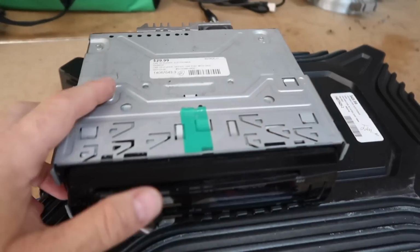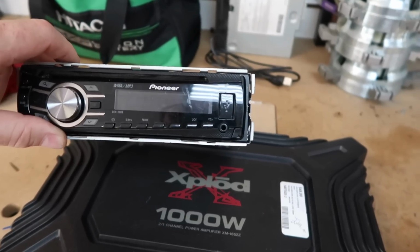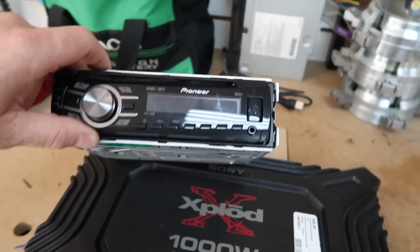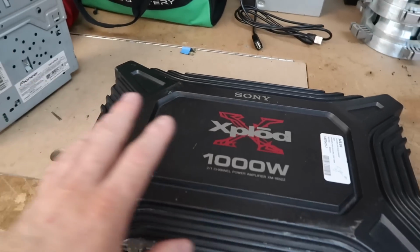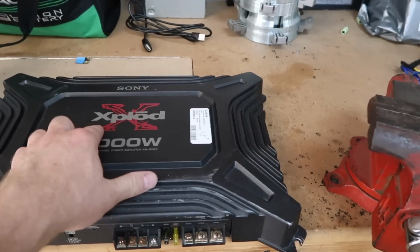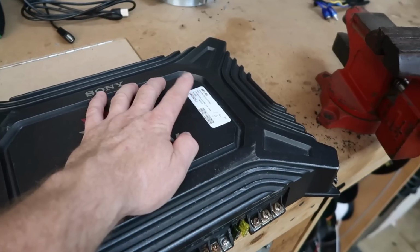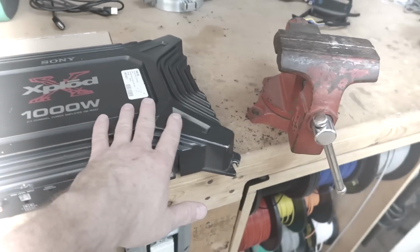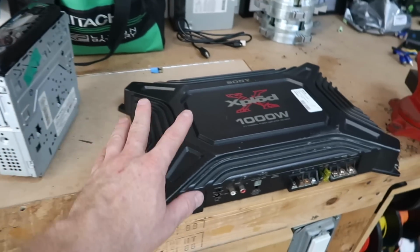All right, so what we have here is a pawn shop bought $30 CD player. This is a DEH 23UB. I don't even know what that is. It has a CD player, it has a USB, it has an aux, and then this. Now I know you guys know what this is. A Sony Explode. This is another pawn store buy. 50 bucks bought him this cherry amplifier. Now we've already tested this and we've tested the radio, and unfortunately they both work.